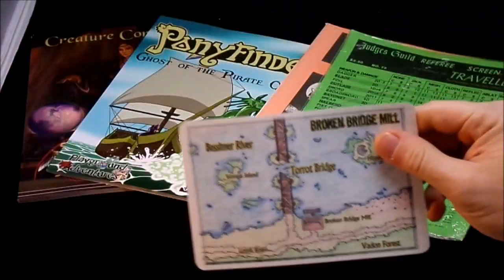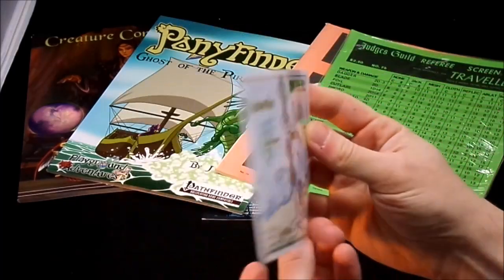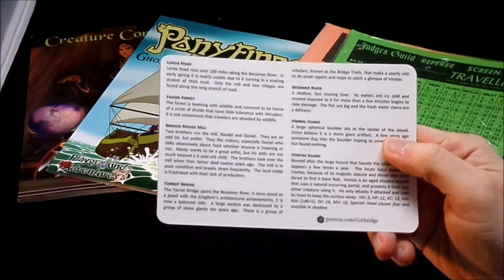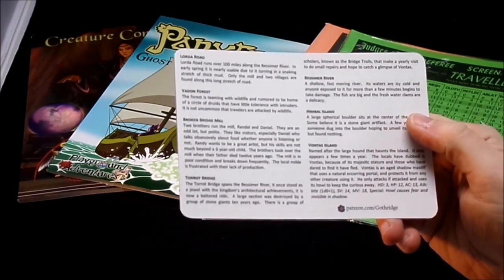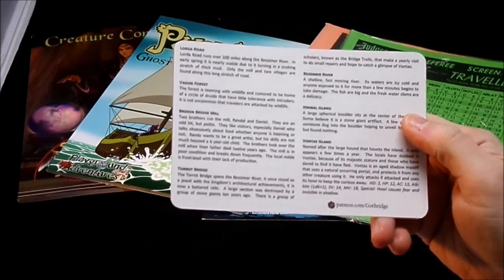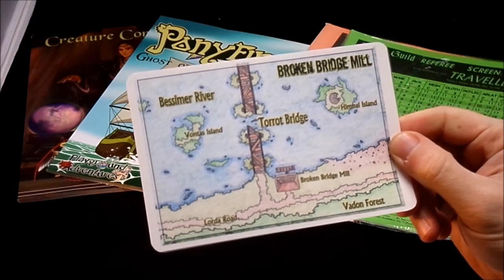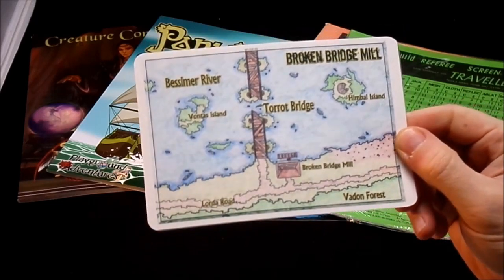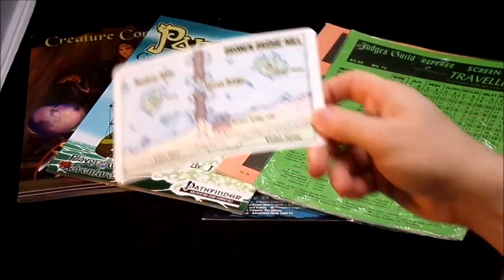And then finally, Broken Bridge Mill, which is sort of a one-shot adventure card. That's got some interesting content here, and one character that you can fight, actually a monster, and that's it. It's pretty straightforward, just a couple of graphics for the area itself, and then a monster idea. These are really idea generators for DMs.